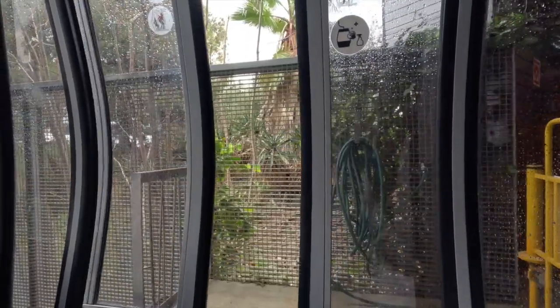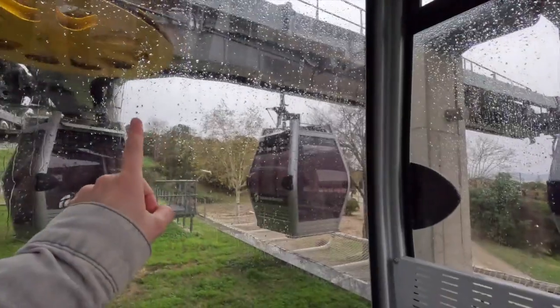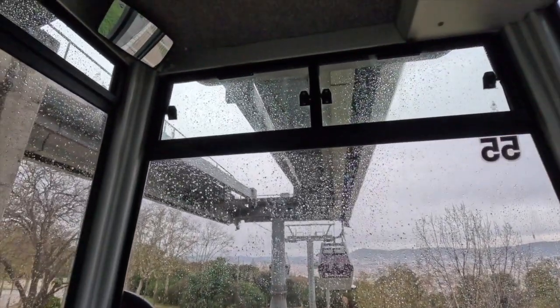Yes, thank you very much. That first part was the shortest one, I think. It really feels like I'm in a basket just hanging by a thread. Like, I know that it's supposed to be safe, but it doesn't really feel super safe. Okay, let's go. Oh, there's a little mirror.